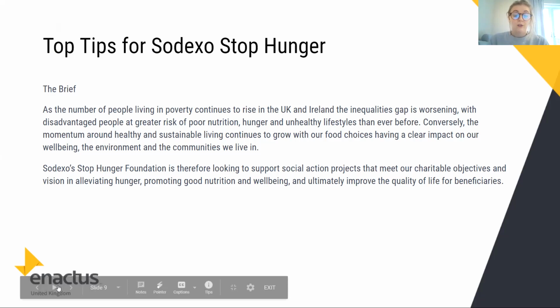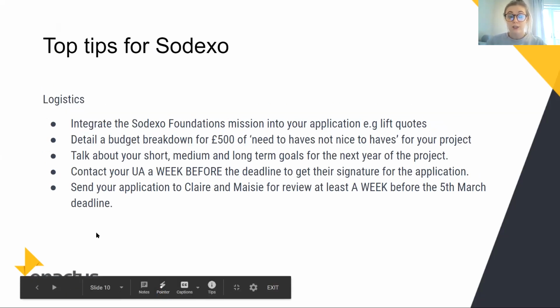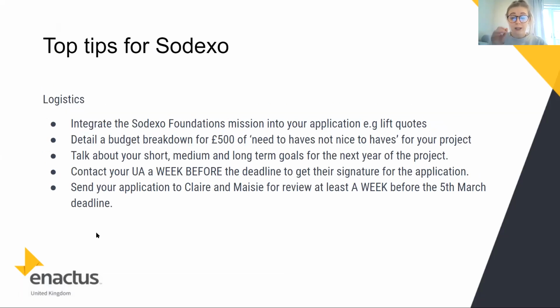Just a few things on logistics. Like I've already said, have a look at the Sodexo Foundation's mission, and try and integrate this into your application, even going as far as lifting quotes for this. This will allow you to reference how your project supports the mission.